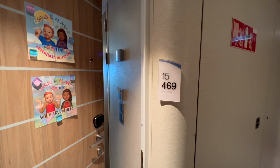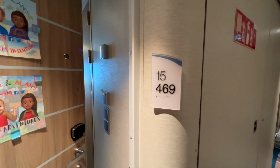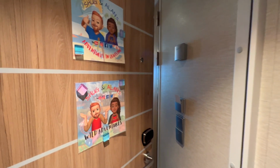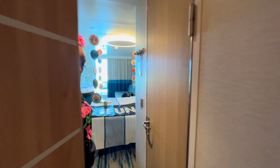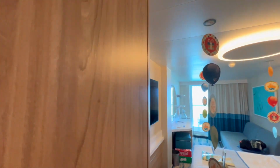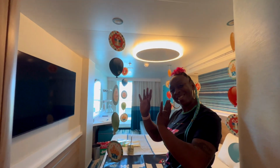Right, this is a room tour of Mardi Gras, balcony room 15469. So if you're wondering what a balcony room looks like on Mardi Gras, or you're wondering what this specific balcony room looks like, we're going to show you. Yes. That's Shug over there. She's my assistant. Hey guys.